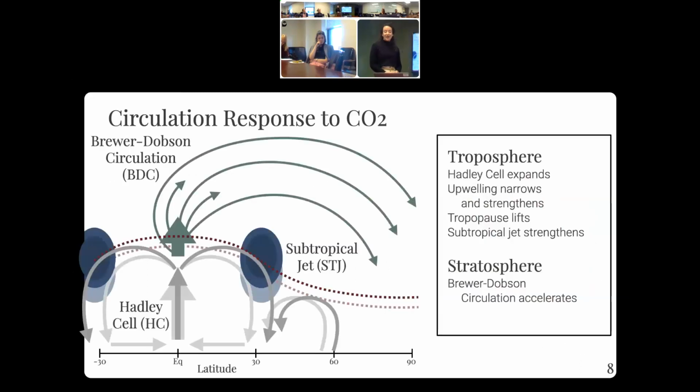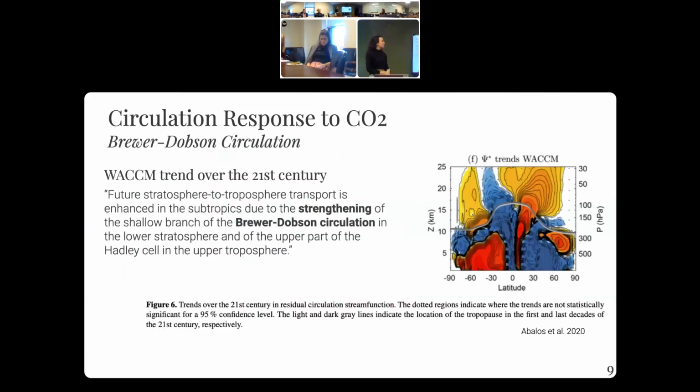If we move on to the stratosphere, there's been a lot of interest in the acceleration of the Brewer-Dobson circulation. This acceleration also coincides with a narrowing of that lower stratospheric upwelling. Perhaps you may be familiar with the narrowing of the turnaround latitude or critical latitude. And this response, I think, is well visualized by this paper from Ballas et al. 2020. This is showing the residual stream function response to CO2.